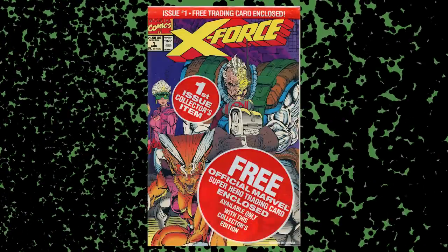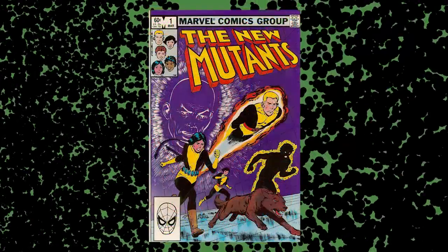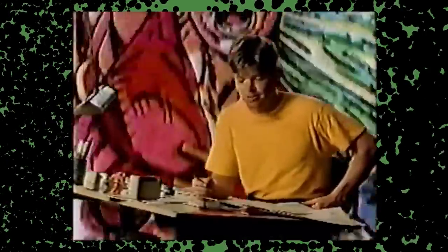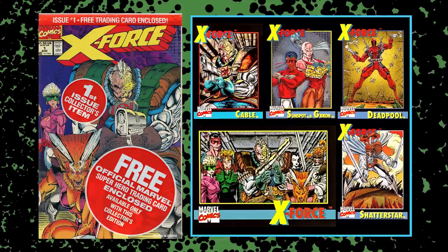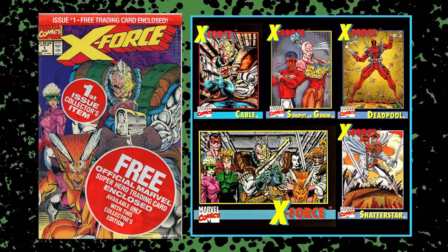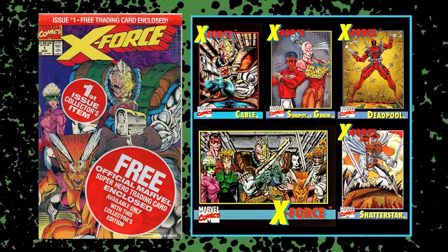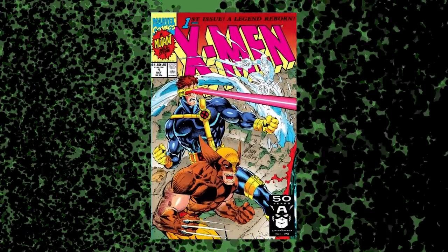That summer, Marvel released another huge first issue. X-Force number 1 was a rebooted version of the New Mutants, headlined by hot artist Rob Liefeld. The issue came polybagged with a random trading card. This time, Marvel printed about 5 million copies, a new record less than 6 months after Spider-Man. And Marvel wasn't done yet. Just 2 months later, they released X-Men number 1 with art by Jim Lee, who was arguably the most popular artist in the comics world at the time.